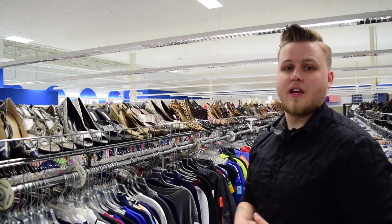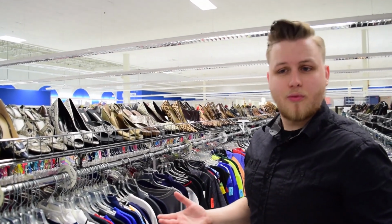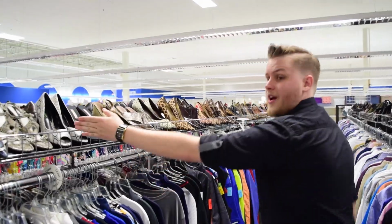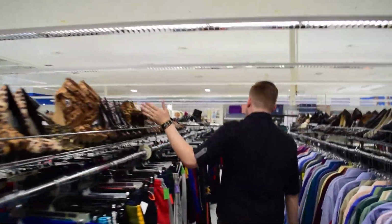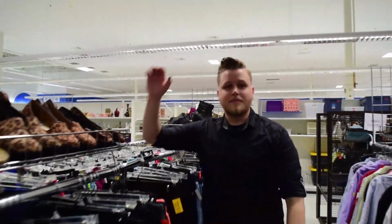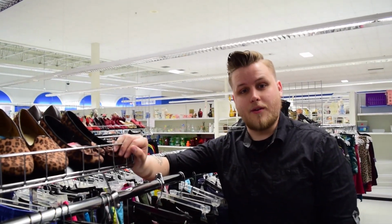As you can see, this is the animal print, predominantly leopard print section. It begins here and ends here, 3 years later.